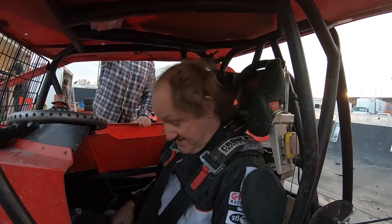The car's not perfect, but I'm surprised at how well it handled today. We won't know until we get back out there. The track is hopefully still tacky, and if it is, I should be able to hang in there. Okay? We'll see how we do. Roger that.